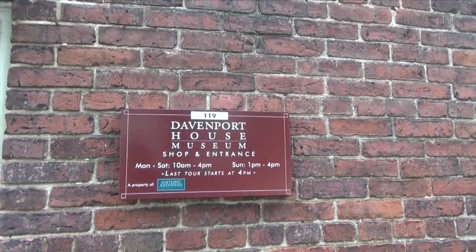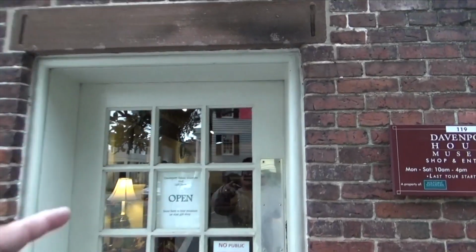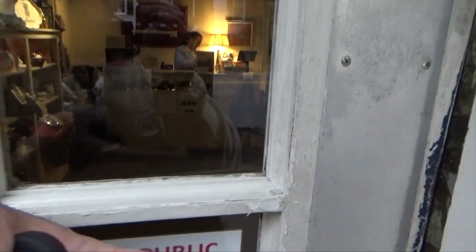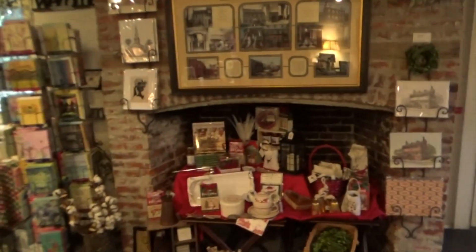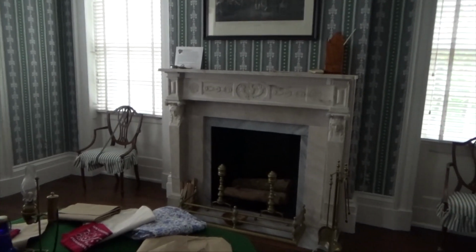We're at the Davenport House Museum, and one really cool feature is the door size. It's really small. It's so small, I can touch the top of the door frame. So let's look inside. The Davenport Museum offers a gift shop, a video presentation, and a guided tour. After watching the video presentation, we start our guided tour.